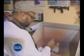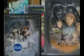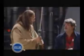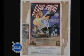And after the final approval from the licensee, the poster parts are painted and then sent out of house for manufacturing. The collector base for these is huge. The demand is incredible. And Dan is very proud about one very special collector. George Lucas has one of the posters on his wall. It was one of his personal favorites, so that's a very huge compliment.